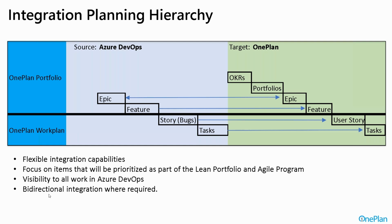I mentioned already that it's bi-directional integration where required. So the integration is flexible. I know it's a very simple chart, but it's a flexible capability that we have in order to structure the integration the way that you need it for your Agile scaling.